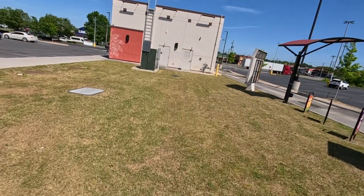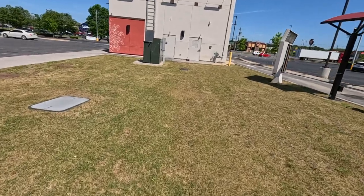So we got it finished up here. Sorry for the wind, it's pretty windy. What is it, Mother Nature? We've been 80-something degrees for a month, and then today's like 35 in the morning, high of like 50. So we got her mowed up. It looks a lot better than it did.